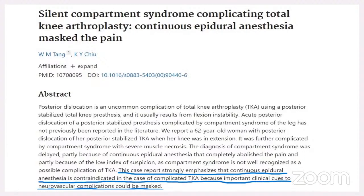It was published in the Hong Kong Orthopedic Journal, and this is a case post TKR. In this one, they strongly emphasize that continuous epidural anesthesia is contraindicated in the case of complicated TKA because important clinical cues to neurovascular complications could be masked. They encountered a posterior dislocation, which is not a common complication of TKR, and this must be due to the delayed diagnosis of compartment syndrome, but still they are against the epidural anesthesia, which was given for pain relief in this patient.